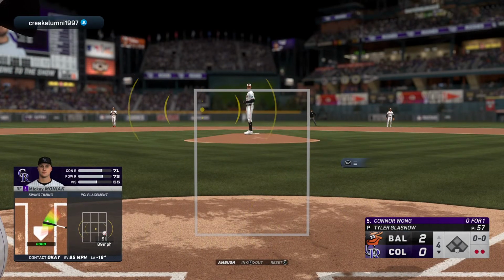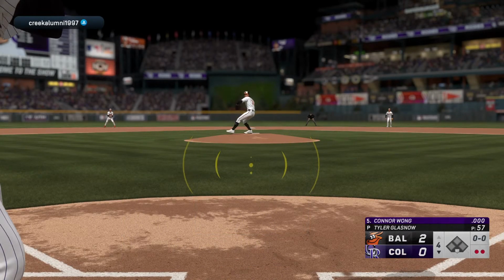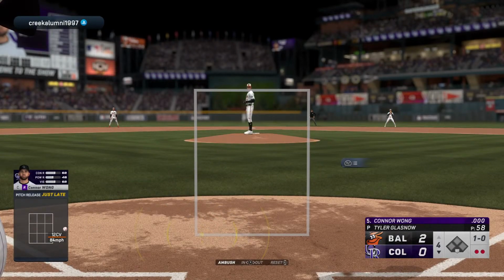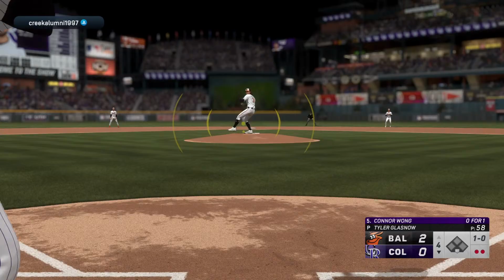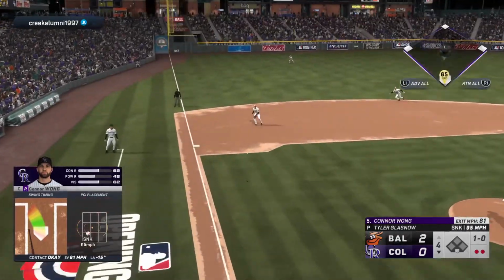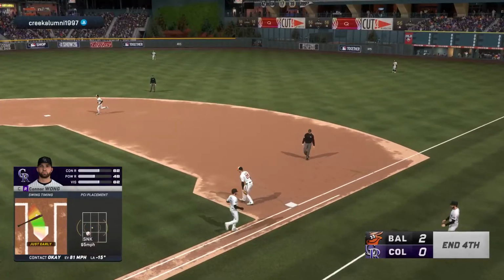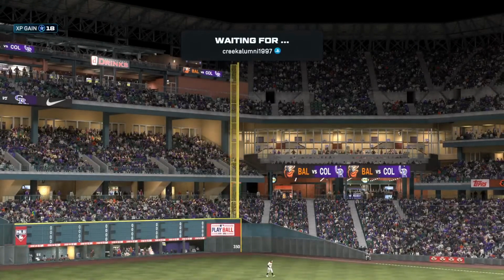Connor Wong digging in for the Rockies. Flied to right his first time. On the ground to third. Tosses to first, and he has thrown 4 shutout innings.